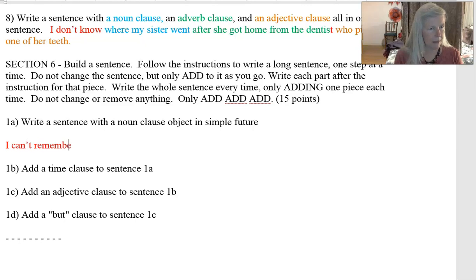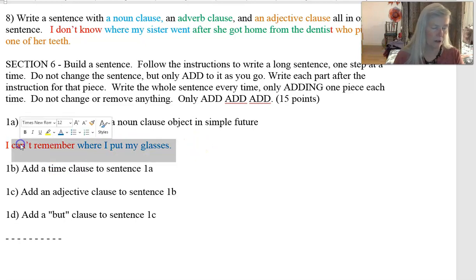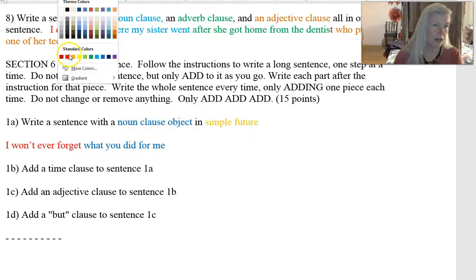I can't remember where I put my glasses. Okay, so I can't remember is the main clause. Where I put my glasses. Oh, it's not simple future though. Not simple future. Let me try it again. I won't ever forget, future, what you did for me. I won't ever forget what you did for me. So that's a sentence with a noun clause object in simple future. Yep, I got all of that.